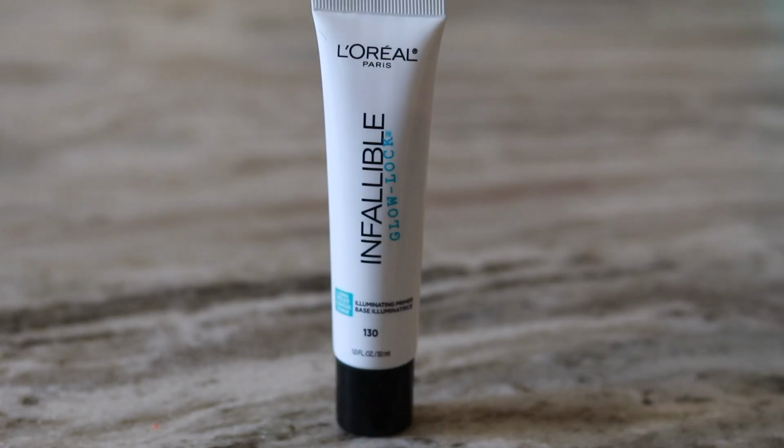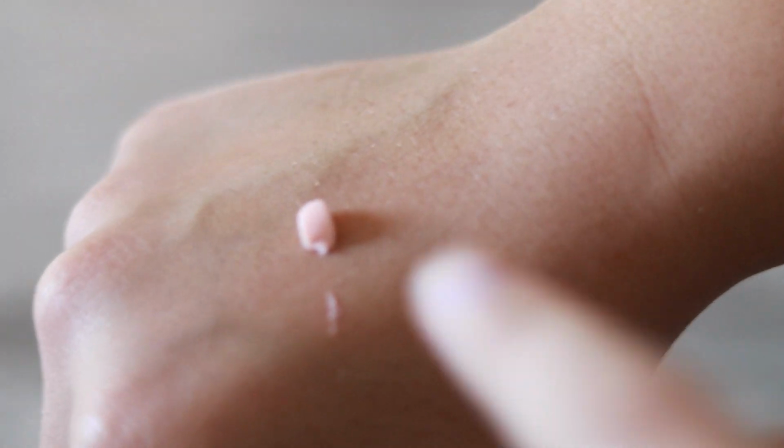Next up, we're going to go in with a primer. I've kind of let this sit on my face for a little bit. This is the L'Oreal Paris Infallible Glow Lock Illuminating Primer. It says glow on it and it says illuminating. I don't know how hydrating it'll be, so that is why I went in with the Weleda Skin Food. It feels... Is there silicone in this? Okay, yeah, there's dimethicone in it, so it's definitely going to smooth out my face.